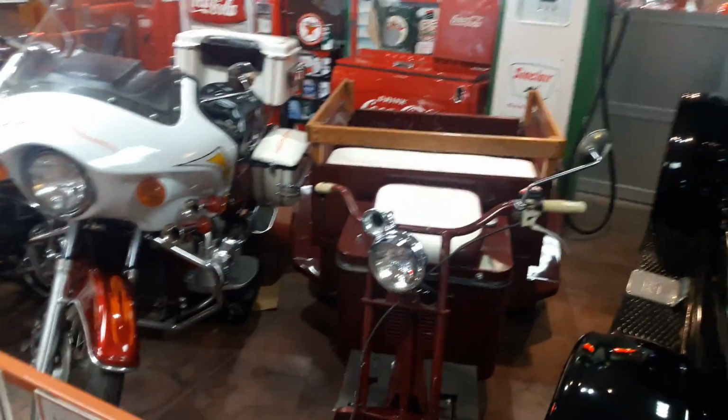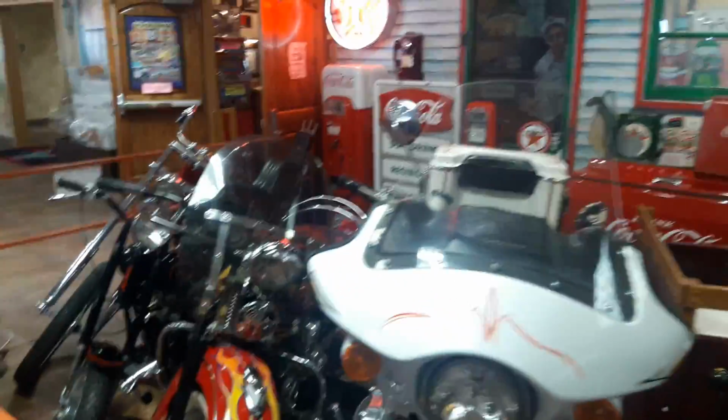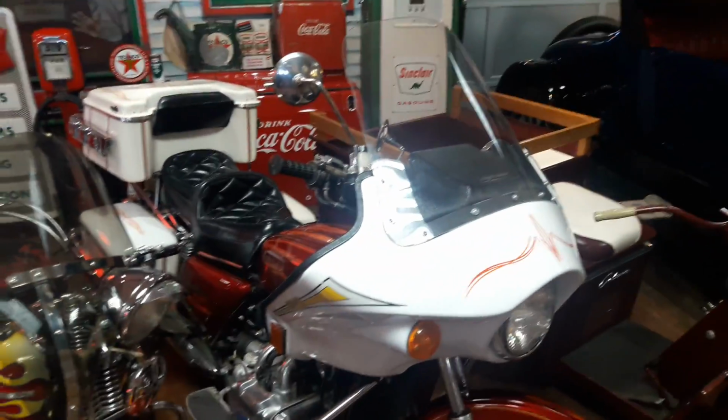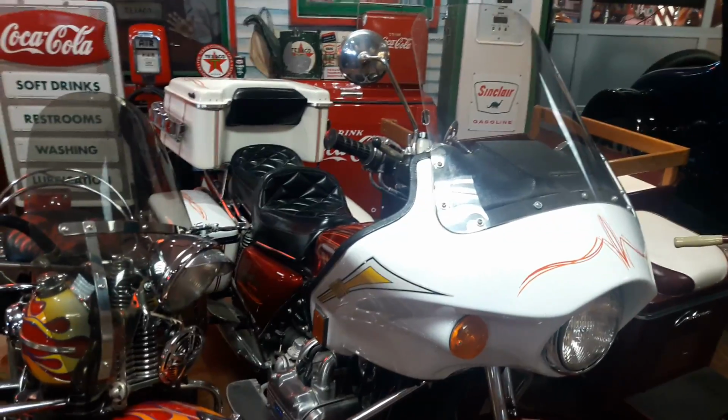Cushman, they call it the Truckster. Quite an expensive little machine. It's very popular. This is a Honda 750, a Honda Goldwing, I'm sorry. And it's the first year they built the Goldwing. And this one has got 10,146 actual miles on it. It's not even broken in as far as the wings are concerned.